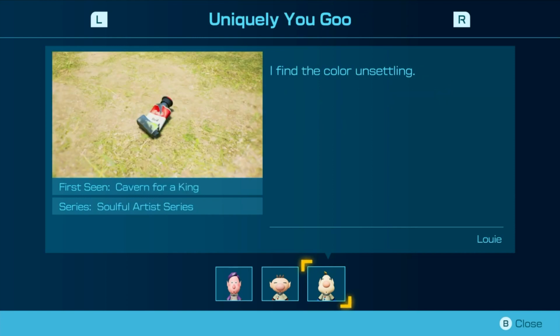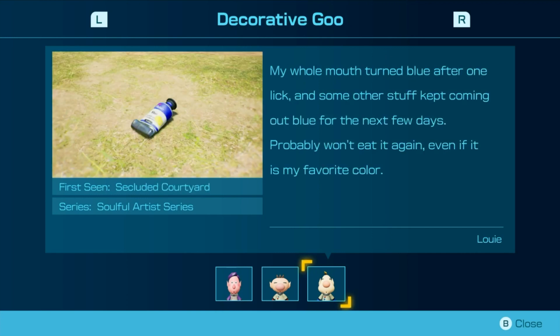I find the color unsettling, because it's Olimar's red and Louie's not. I get it. My whole mouth turned blue after one leg, and some other stuff kept coming out blue for the next few days. Probably won't eat it again, even if it is my favorite color.